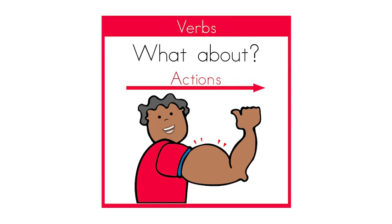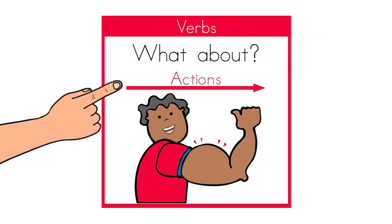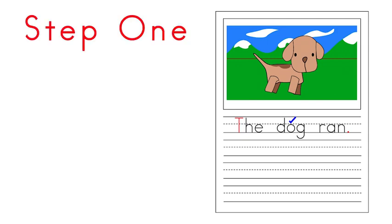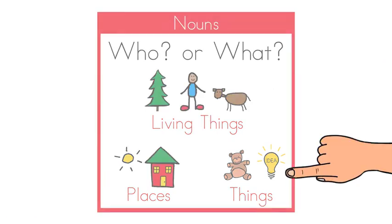Powerful verbs have a special job. They tell what about the noun, or what the noun is doing in a sentence. Follow my steps to find verbs. Go to the first sentence, the dog ran. Step 1, find the noun. Remember, the noun tells who or what is in the sentence, a living thing, place, or thing.